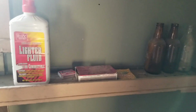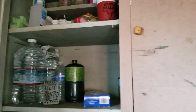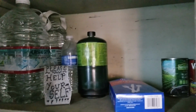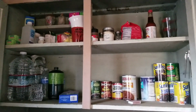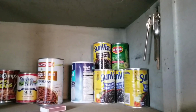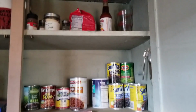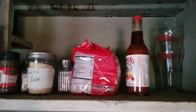Lighter fluid, matches, crayons, beer bottles. Wow, look at this cupboard. I love it. Little mismatched knobs. How cute. Oh, this one's laid in with some really nice provisions. Look at this. I just love this. Please help yourself. How nice. Look at that. If you were stranded out here, you could actually survive for quite a while. I mean, all these cans of beans. Baked beans, black beans, French style green beans, pork and beans, all kind of beans. And you can season them with Tapatio, garlic salt, chili powder.